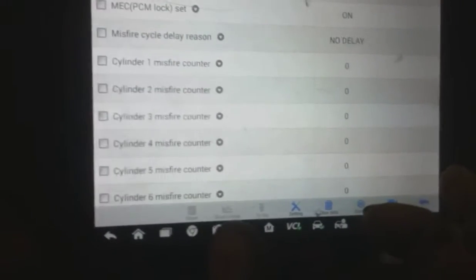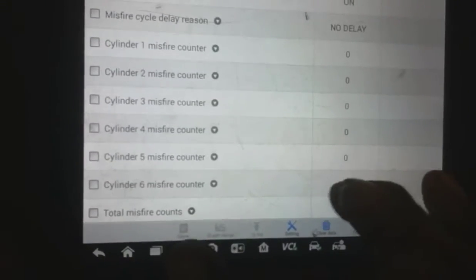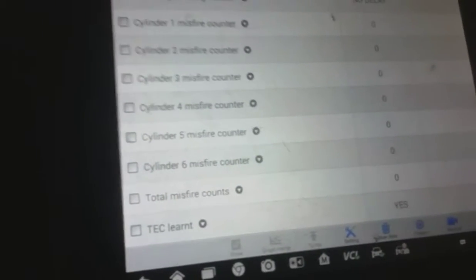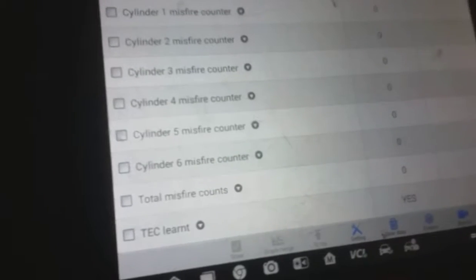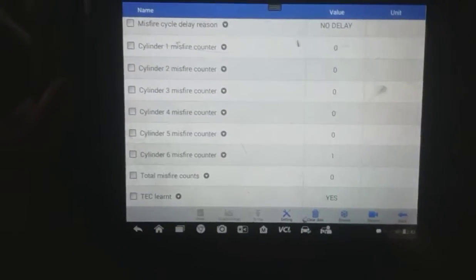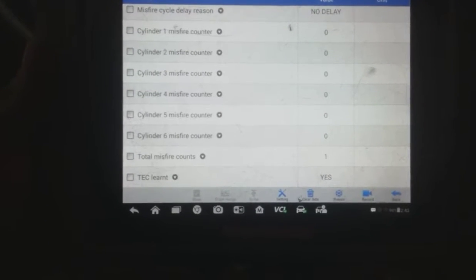The camera's moving a little bit. Yeah, I think because the idle had dropped once I cleared the code. Let me shut it down and cut it back on. Yeah, I think it's not missing hard, but I think it has a lot to do with the idle and plus the age of the car. So that's what it is. There's no misfires, obviously. That little one that it hit there is nothing significant. It's really insignificant. So we're going to drive it with the current miles we got.